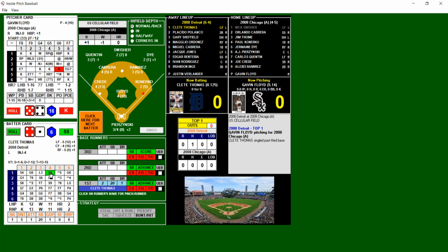So as Thomas goes down to first, let's take a look at the defense for the White Sox. Quentin is out there in left field. Swisher at center. Dye is at right. Going around the horn, Crede at third. Cabrera at short. Ramirez at second. Konerko at first. Behind the plate is Pierzynski. And on the mound is Floyd.